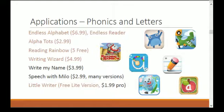Alright, and then Little Writer is another tracing app, and it's pretty much exactly like the one that we just discussed. These are all just at different price points, and then it kind of just depends which one you tend to like better. So, alright, let's go to our next batch.